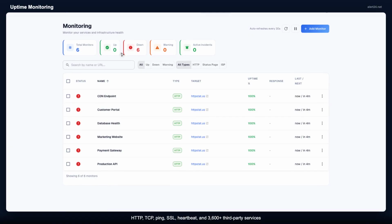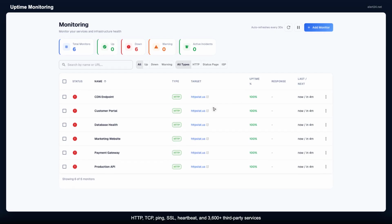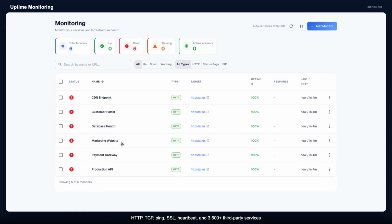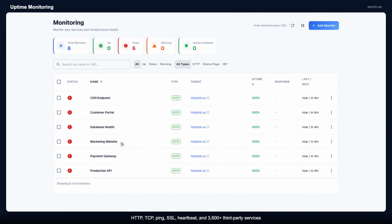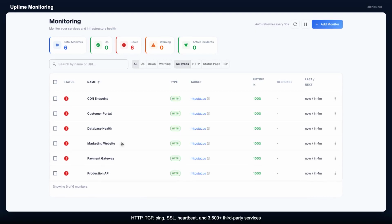The monitoring dashboard shows all your checks at a glance: HTTP, TCP, DNS, SSL certificates, heartbeat checks, and third-party dependency tracking. Set up your first monitor in under 60 seconds.